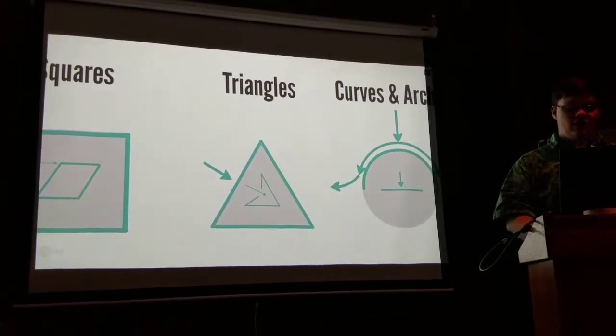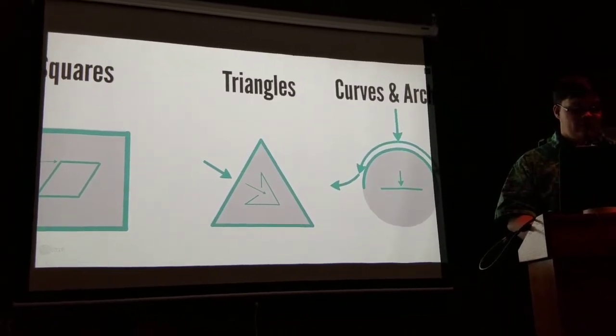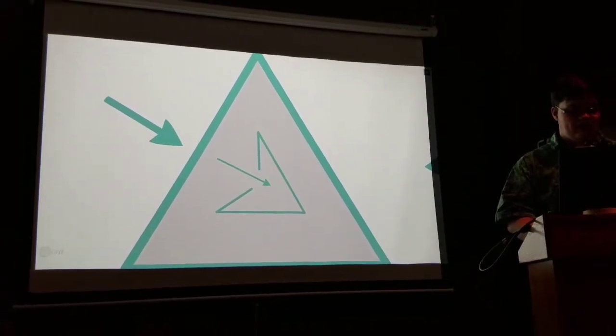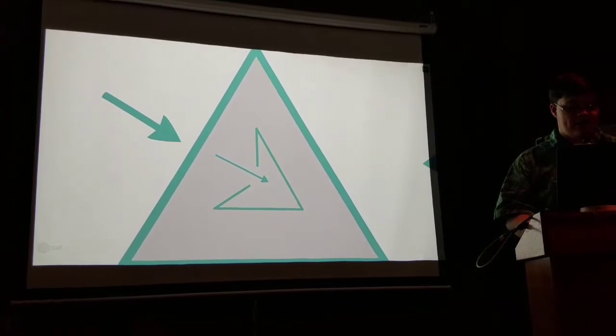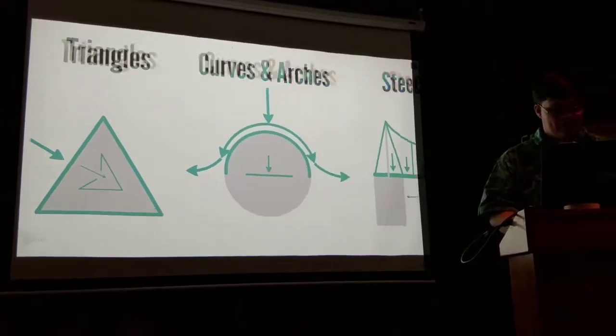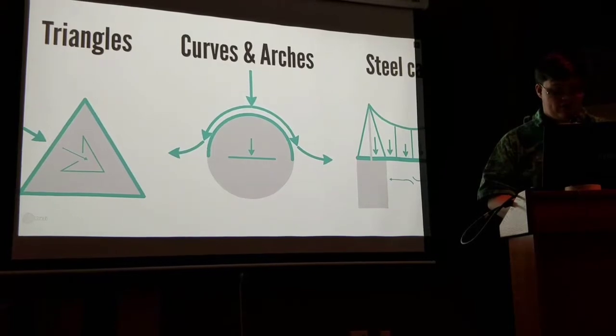Triangles, on the other hand, are great for many reasons. The first among them being that the triangle will not change shape when force is applied. Triangles can only change shape via the application of force when that force is enough to break one of the legs of the triangle. This makes triangles some of the strongest shapes possible. Curves are great, just like triangles, but for an entirely different reason. Curves are strong in a different way from triangles.